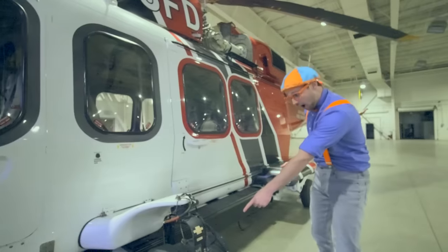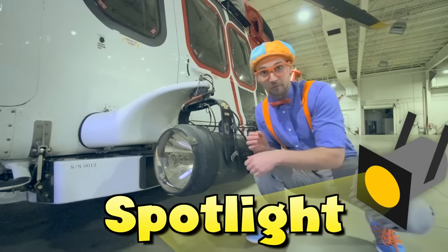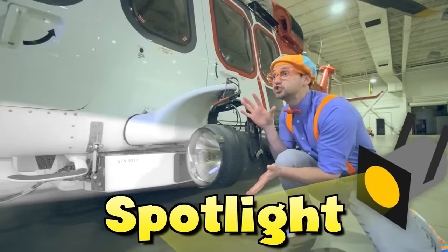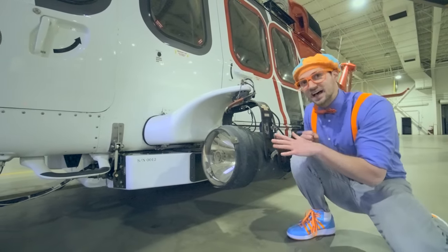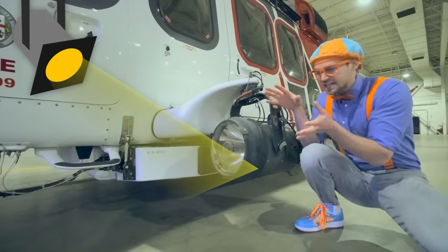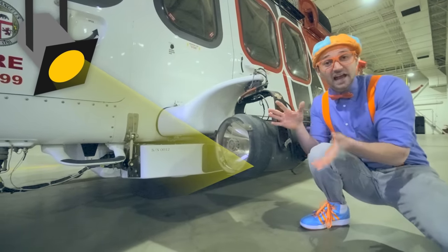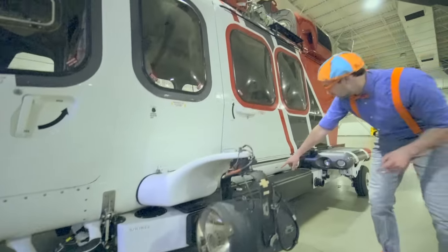Whoa. Oh, look at this. This is a spotlight. Ready? Yeah, also known as the night sun. This is used to shine so then everyone can see everything at night. Whoa, so bright!